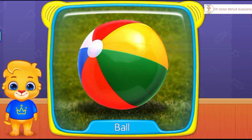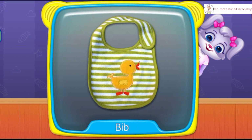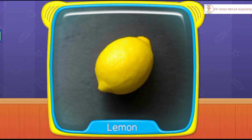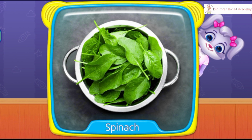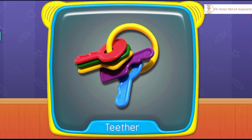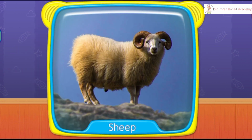What's this? Ball. T-shirt. Bib. What's this? Blueberry. Lemon. Spinach. What is this? Donkey. Teether. Banana. Hi. Sheep.